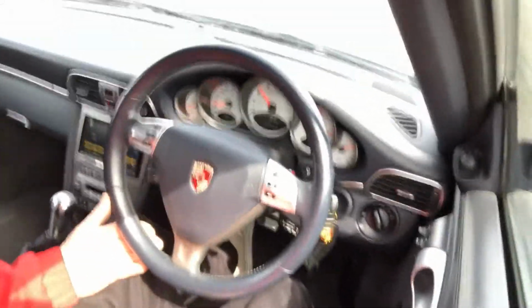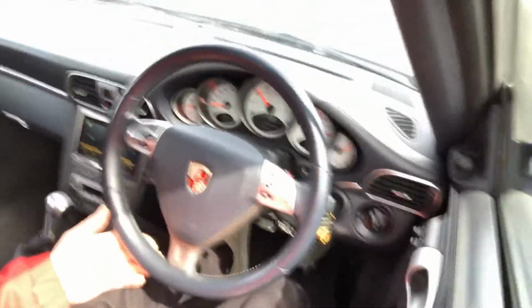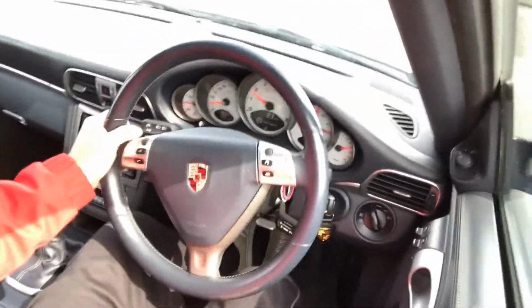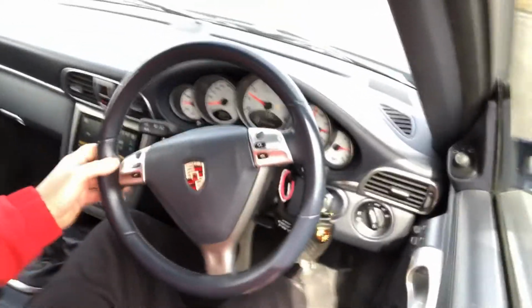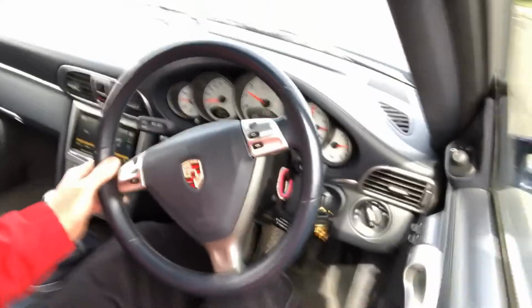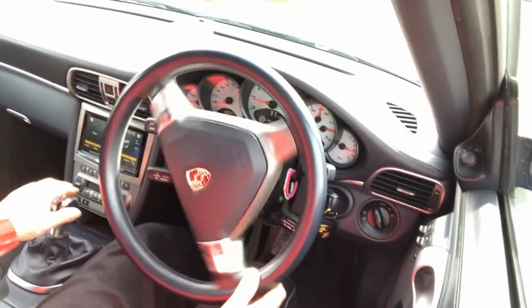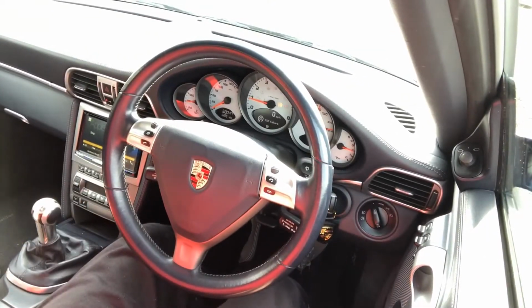Got to find a better camera position. That's without a doubt. There you go. There's the PSM fault. It's bounced up. Third gear, about 2000. And there it is. And squeaky brakes to go with it.